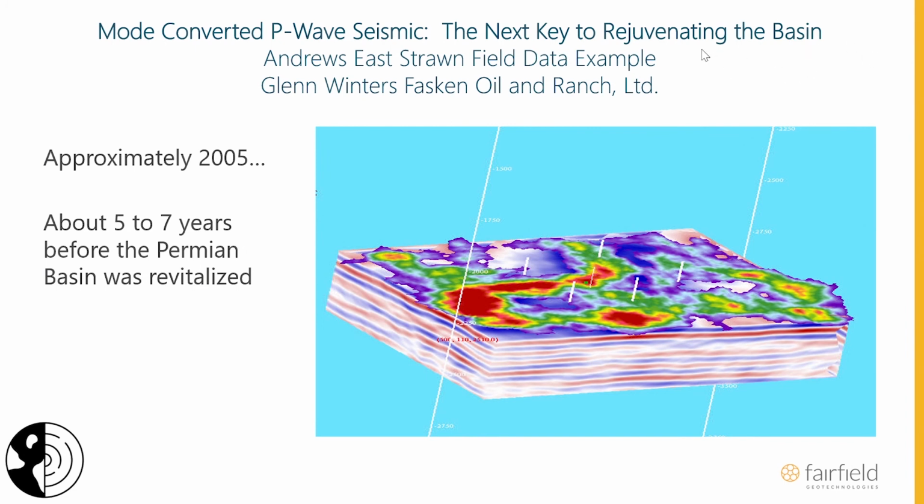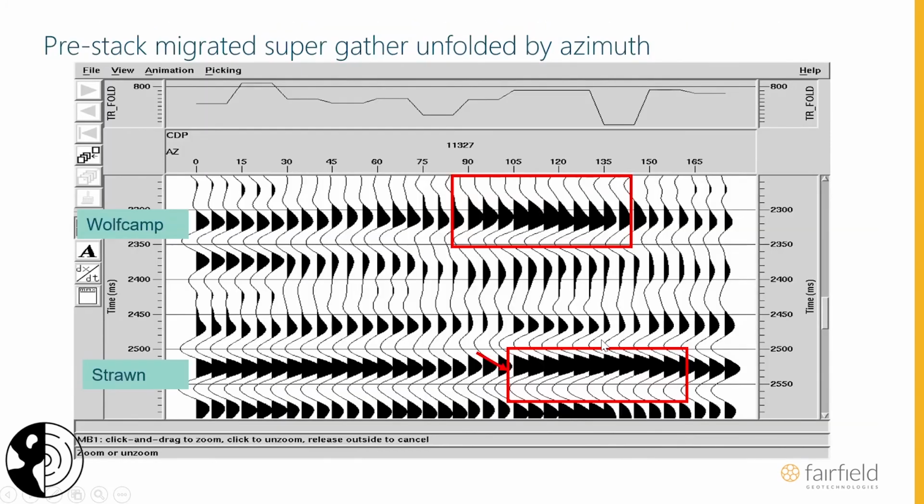So anyway, this was kind of like a foreshadowing of what's coming up. We ended up on this little bitty project, with this kind of anomaly that was kind of cool. And from that anomaly, we were able to see some of this higher amplitude versus lower amplitude information down at the Strawn, which is what you were looking at. Guess what? The Wolfcamp wasn't even considered. It wasn't even a target in 2005.